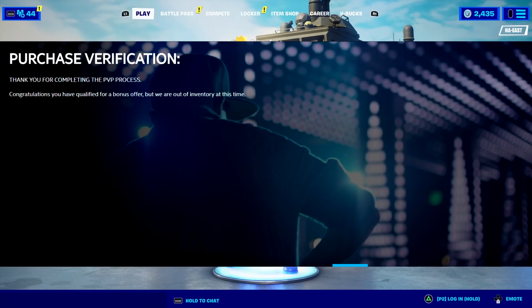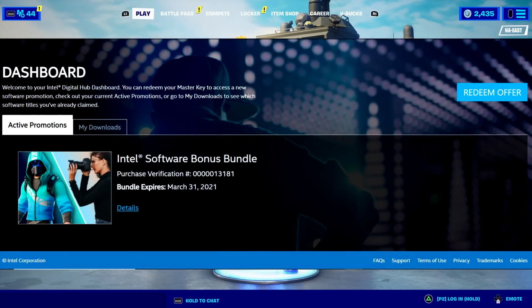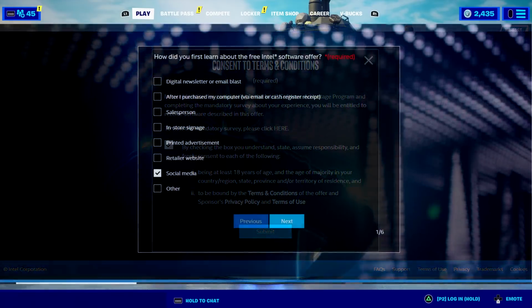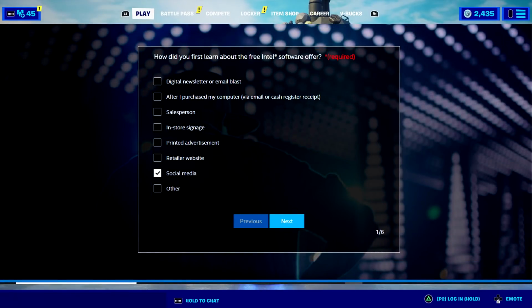Now, if they are in stock, this is the screen you'll see. If you go to your dashboard, it'll say active promotions, and right down there it says Intel Software Bonus Bundle Details. So you want to click the details link. The next screen you'll get is this one. It says consent to terms and conditions, and you have to hit submit there after checking the box. Then you'll have to fill out a 6-page mandatory survey. Basically, it just wants to know if you bought this because of the promotion. It'll ask you 6 questions based around that.